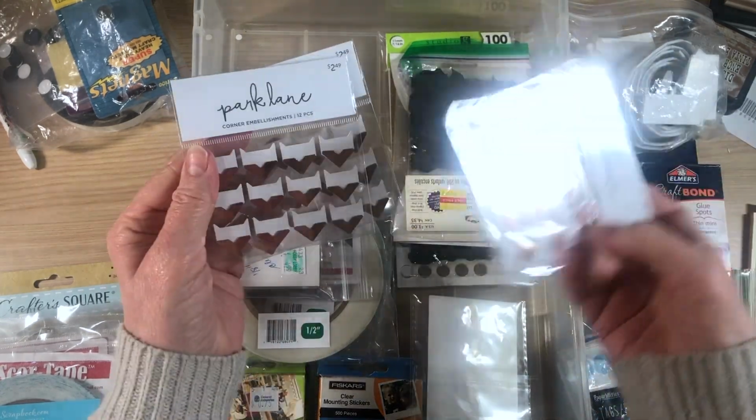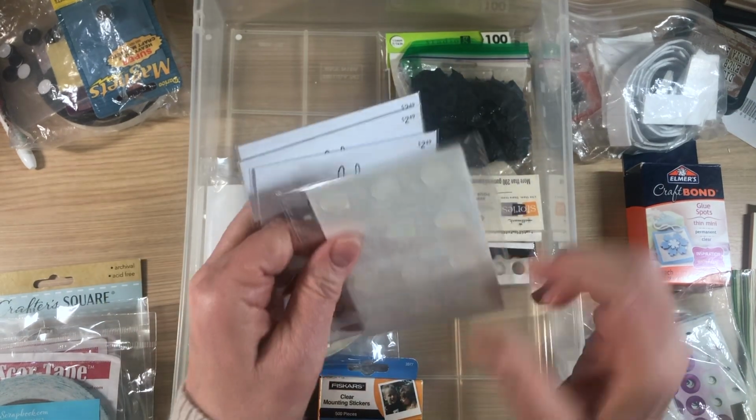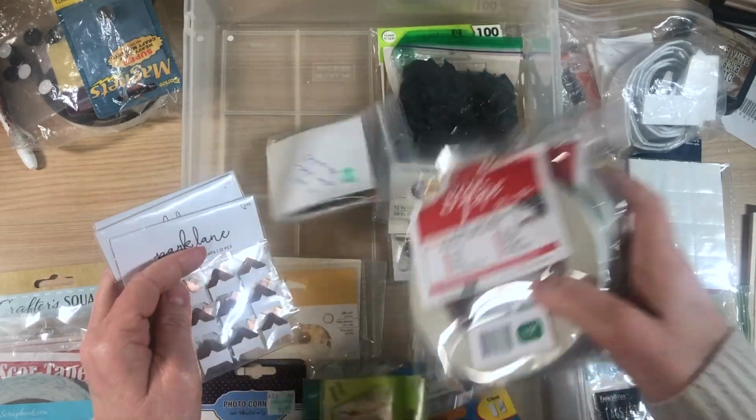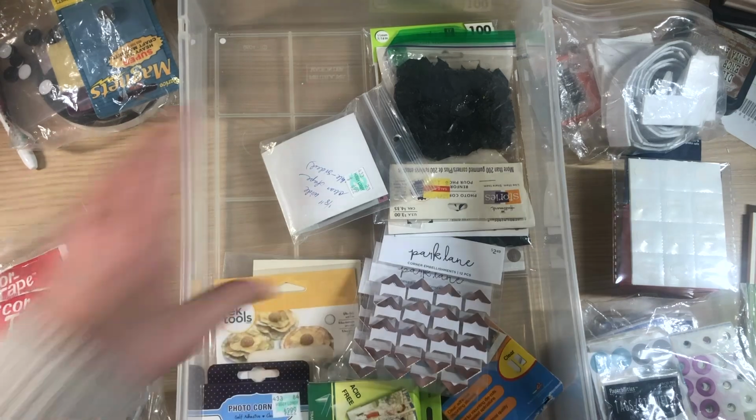the pretty corner, the corners, you know, photo corners. These are glue dots. Those are the bigger size. Oh, and here's some more of these tapes. I have them in two piles because they take up quite a bit of room.